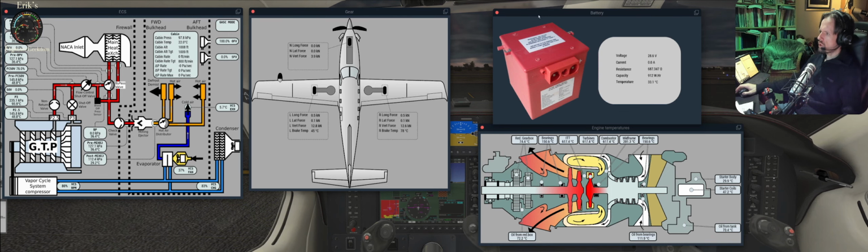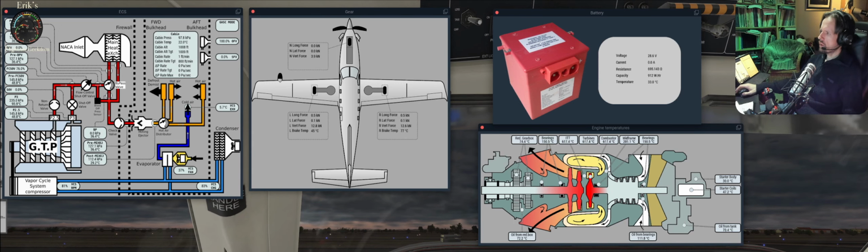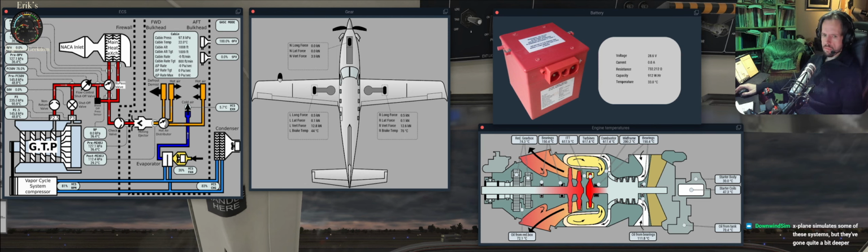So let's just, for example, have a tiny change here. I'm going to set the taxi lights off. I don't expect anything on the ECS panel to change, not on the gear panel, not on the engine panel. But on here, I expect the voltage to remain the same, I think, but the resistance should change, I think. Let's just see what happens. Nope, I don't see any difference. Maybe the voltage... the current.